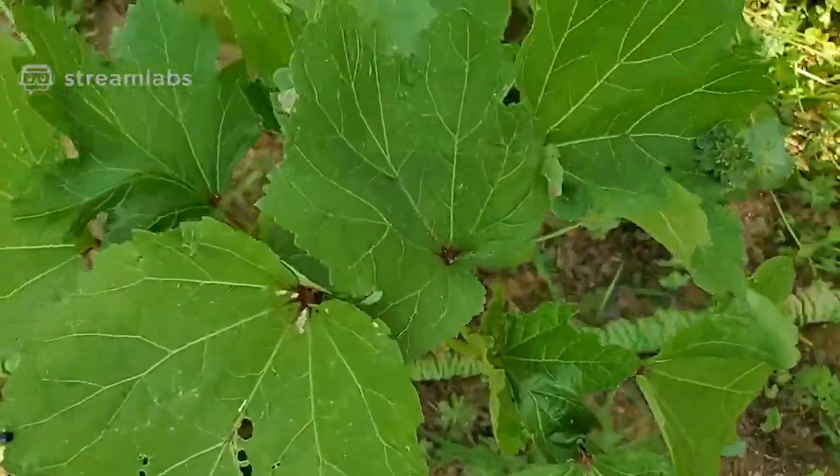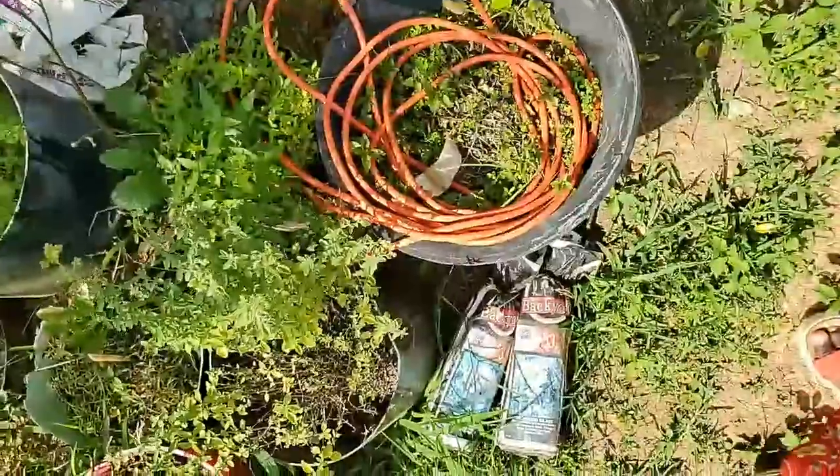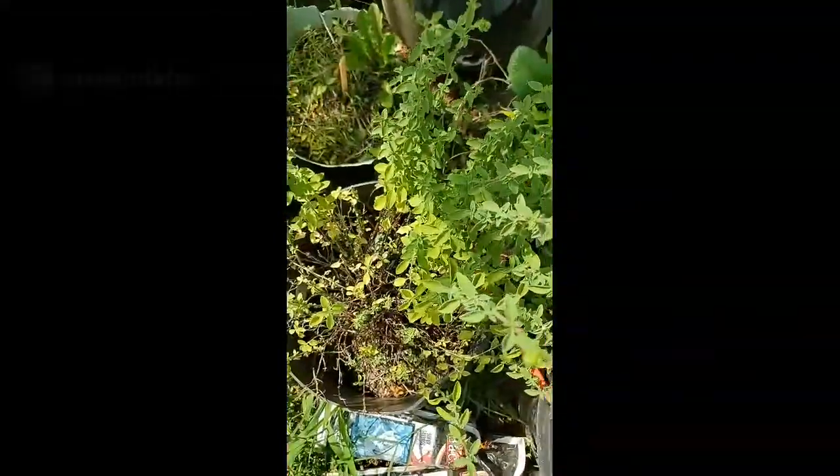But yeah, this is what it looks like early in the season. That's what the okra looks like. All right, so we're done over here. And this is a little staging area where I have some stuff that needs to go in the ground.